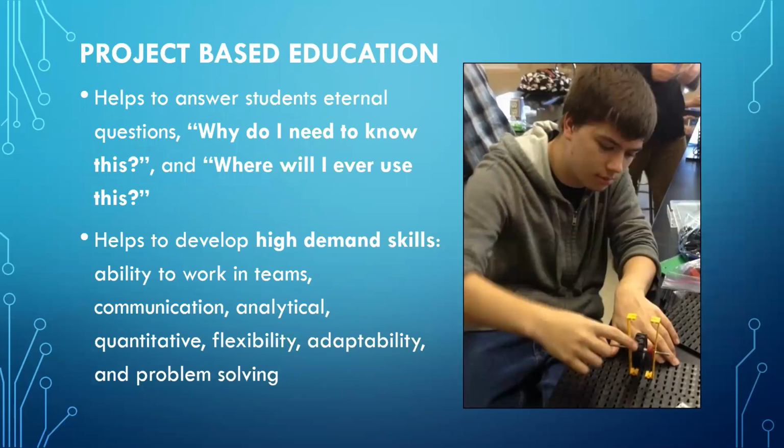Now, as I've mentioned a few times, the programs are designed to be project-based. Now, this approach helps to answer those eternal questions, why do we need to know this, and of course, where will we ever use this, that too often arise when students are presented with technical subjects that just might come across as too abstract in their purpose. Here instead, students get to see firsthand why these things are necessary and where they're useful.